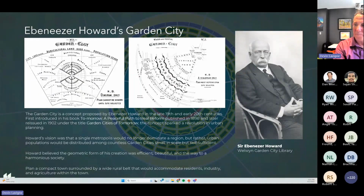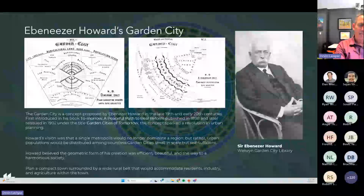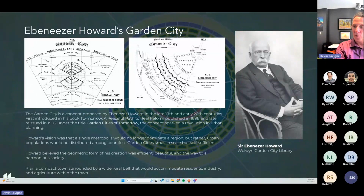If you're a planner, you probably know about a guy named Ebenezer Howard. In 1898, he had a book called Tomorrow, A Peaceful Path for Real Reform, where he introduced a concept called the Garden City. These are cities of 32,000 people. And his vision was there wouldn't be one metropolis. There would be these garden cities spread all over. So it sparked a revolution in planning. Now when we look at it, it's widely criticized for promoting sprawl. 32,000 people in that size area isn't transit supportive density.